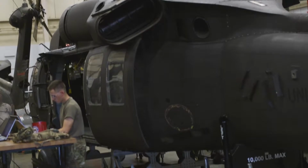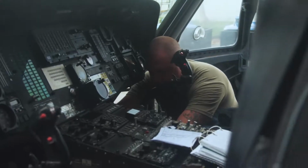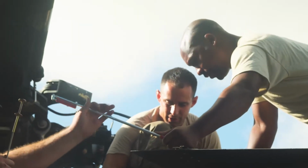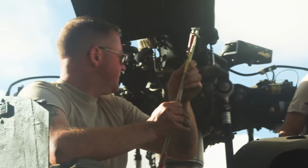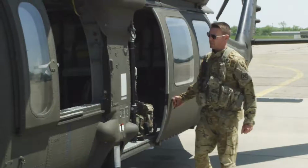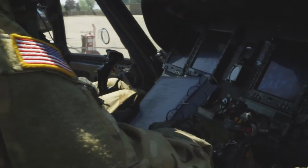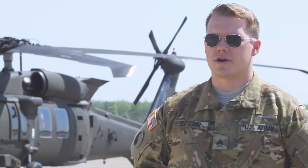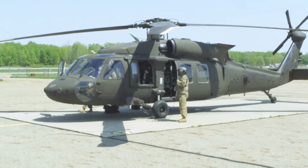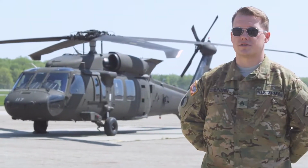Helicopters are more complex than fixed-wing aircraft and require regular maintenance to keep them operating effectively. Maintenance crews are trained to repair, rebuild, and install all components of the aircraft. Guard soldiers will learn this machinery inside and out and be able to troubleshoot all parts of the aircraft. I love working on aircraft. Knowing that I can work on a $30 million piece of equipment and return it to service is a prideful thing. That too gains me experience in the civilian world.